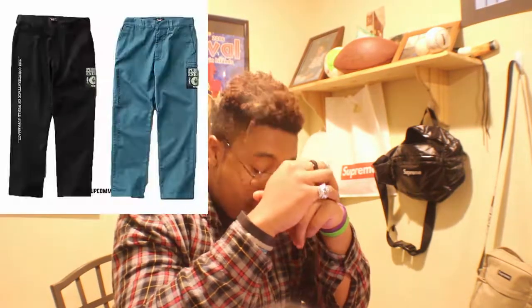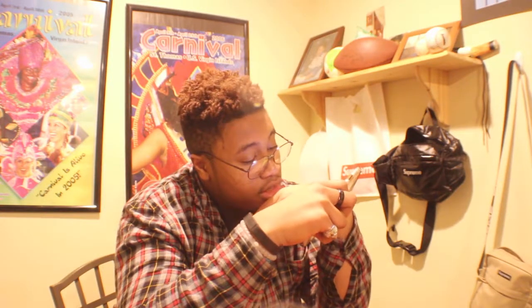Next up, we got the matching work pant, which retails for $178. Comes in the same blue and black colors. It looks like it says Public Enemy on the side. Yeah, it's a little patch. It says Public Enemy, and then it says counterattack on the world on one of the legs. Seems to be the right leg. These are tough. They just look like a regular kind of khaki pant, but they got the little words and stuff on the side that differentiates them from other pants, so people can know you're a hype beast and you wear Supreme all the time.